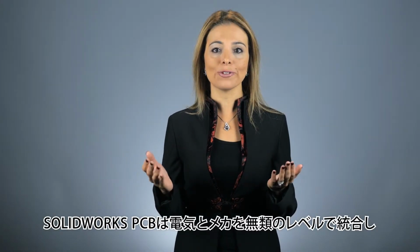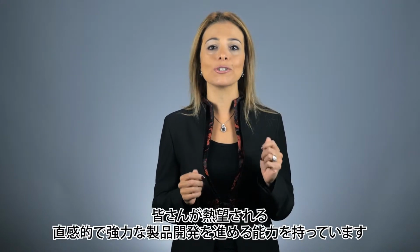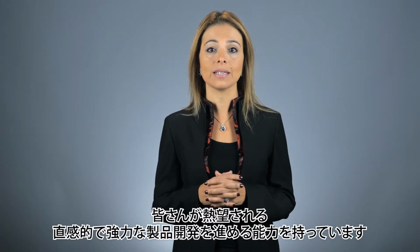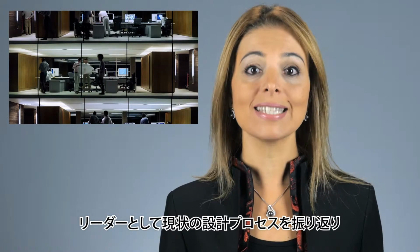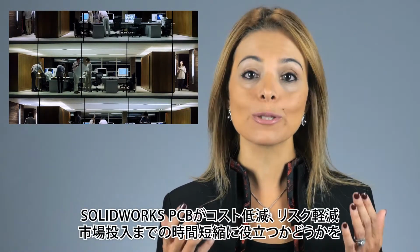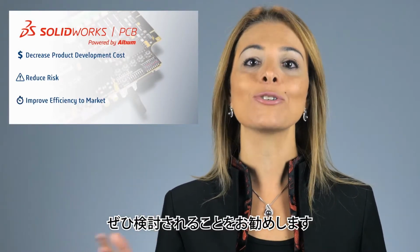SOLIDWORKS PCB offers unparalleled electrical and mechanical integration engineers crave, and intuitive and powerful design capabilities you need to drive product development. I would encourage you, as a leader, to examine your design process, to evaluate how SOLIDWORKS PCB can help you lower costs, reduce risk, and shorten time to market.